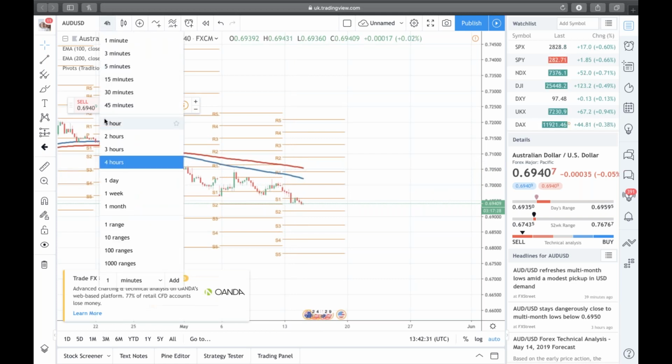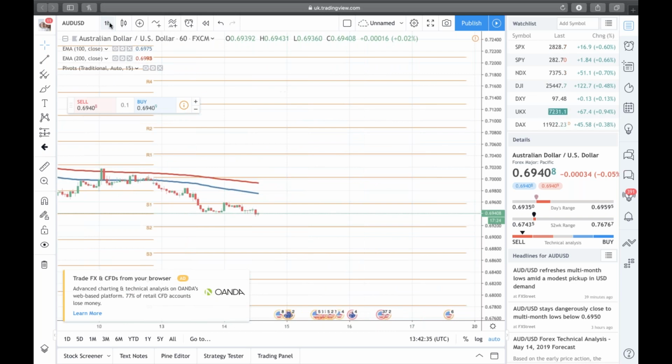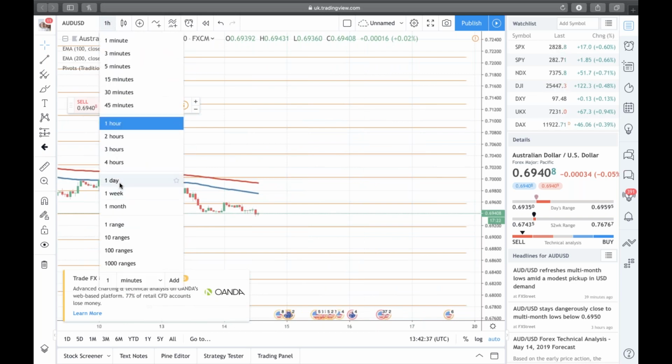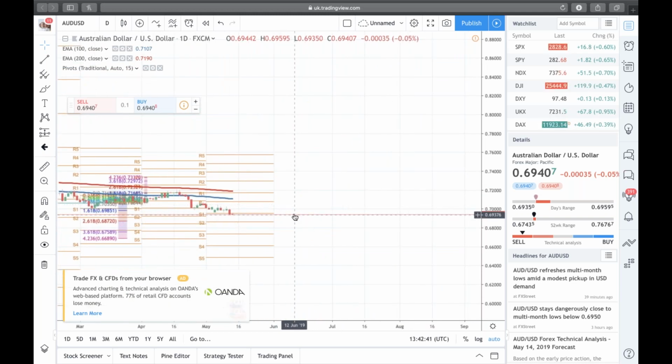So let's look down at the 1-hour chart. It's a bit harder to look at the 1-hour chart now, given the fact that the data only comes out on Thursday, so we can't really see anything. But the big level, the obvious level, is this level here, 0.6950. So that would be my potential focus come Thursday.